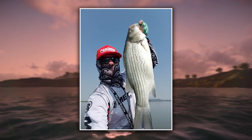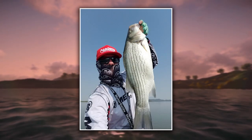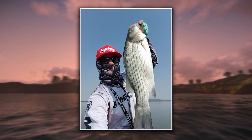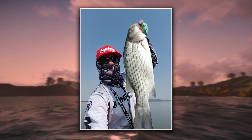In fact, I wanted to just show you a quick still image I shot when I came out yesterday evening. I was just flipping around, fishing around, and managed to catch one of those big hybrids, and you can see there it was a really nice size one, 8 or 9 pounds probably, something like that.